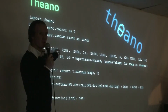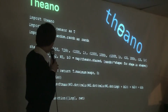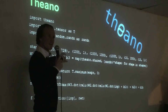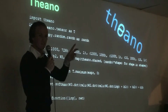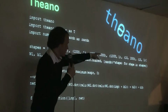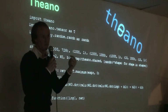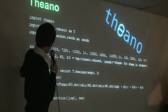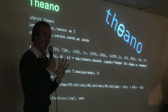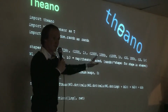Now, if anybody looked closely at these shapes, who knows what data set I'm interested in working on? I heard it, MNIST, exactly. 728 is 28 squared, which is the number of pixels that you have in MNIST, 28 by 28. The output is going to be a 10 vector indicating whether it's going to be a number between 0 and 9. So this would be a network that classifies an MNIST digit completely wrongly because I initialized it randomly. There we are.